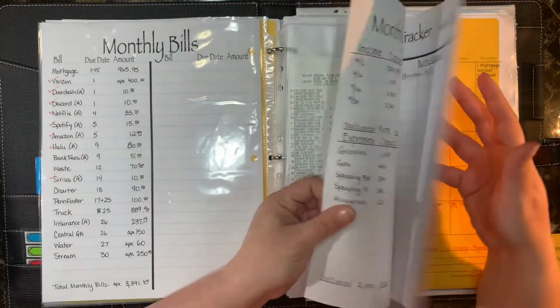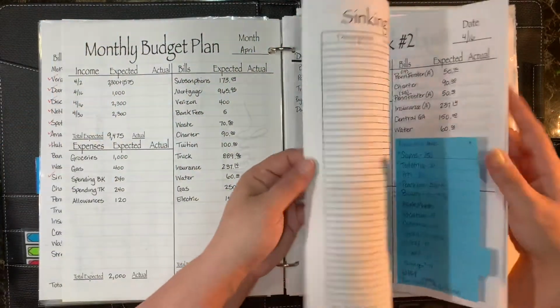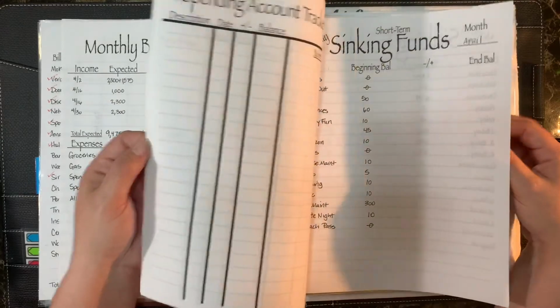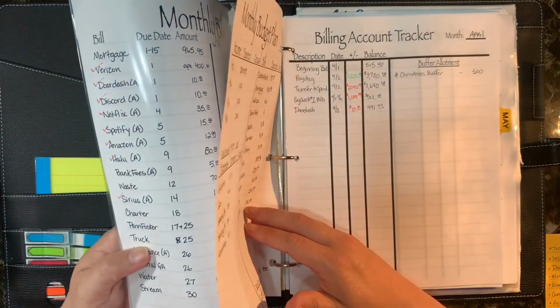And I made all of these myself, so you're not gonna find these online anywhere. I just made some stuff that I knew that would help me out.